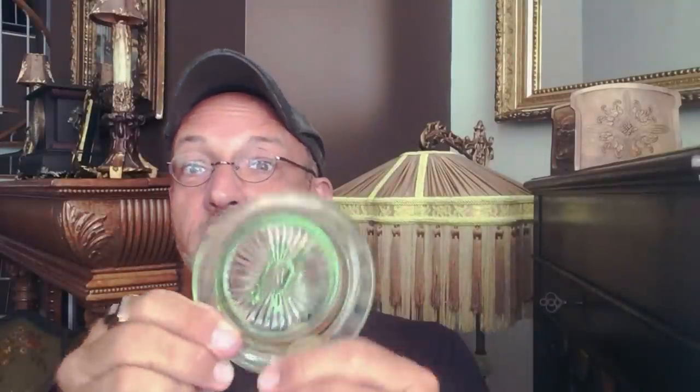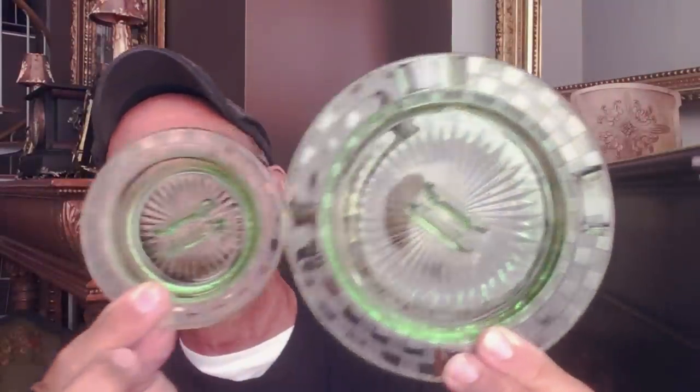The little one is marked Hazel Atlas, but the big one isn't. Well, they're both Hazel Atlas and they are chip and crack free. They do contain uranium and they will glow under a black light.